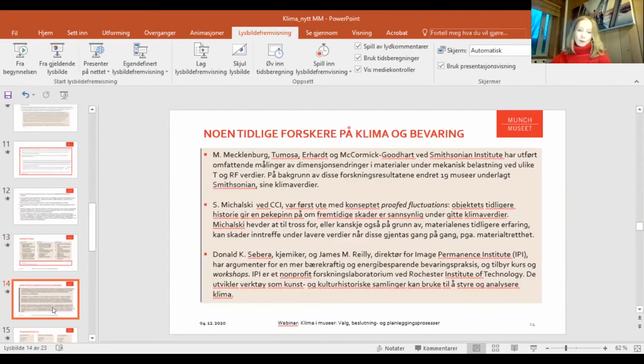Så vil jeg bare presentere fort noen tidligere forskere på klima og bevaring, som i ganske stor grad har medvirket til de klimaendringene som vi ser i dag i flere museer. Smithsonian Institution er verdens største museums-, utdannelses- og forskningskompleks. De opererer nå med verdier på RF 45%, pluss minus 8%, og temperaturer på 21 grader, pluss minus 4 grader, i magasin og utstilling. Men de har unntak for skjøre materialer og flere materialgrupper.